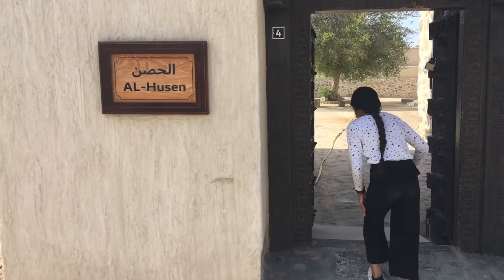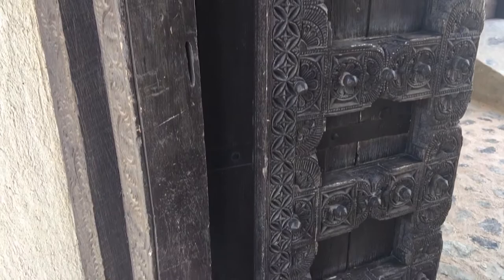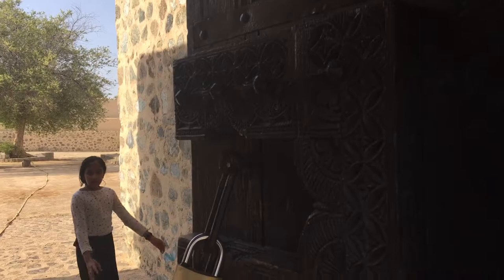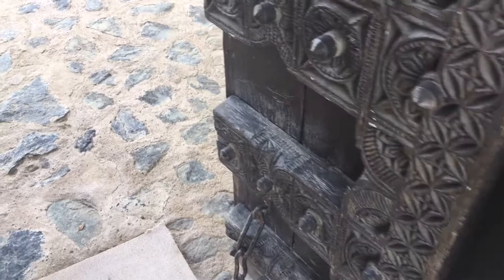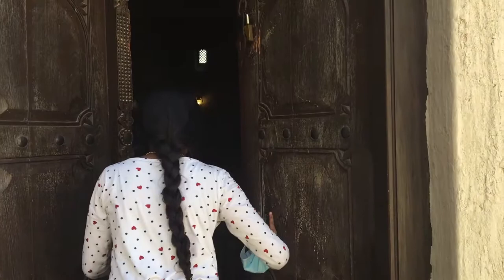Al Hussein, meaning the fort, welcomes you at Hatta Heritage Village. Al Hussein consists of a conference room, the governor's living quarters, and a weapons room. Al Hussein Majlis is the place where the governor of the heritage village received guests and visitors.